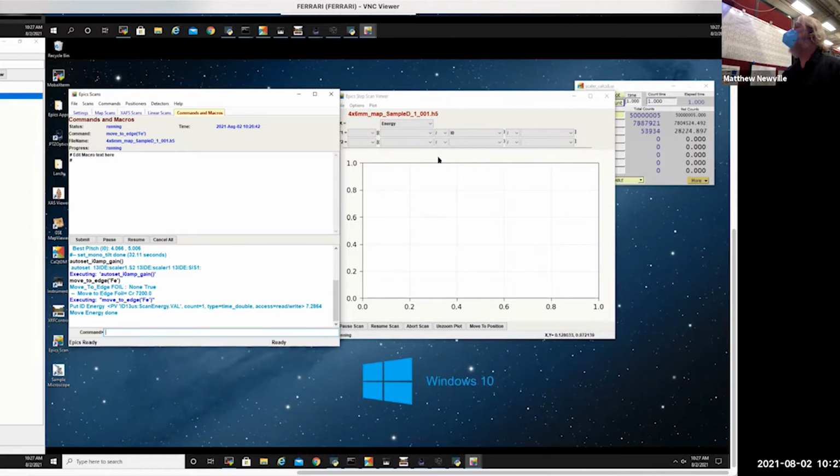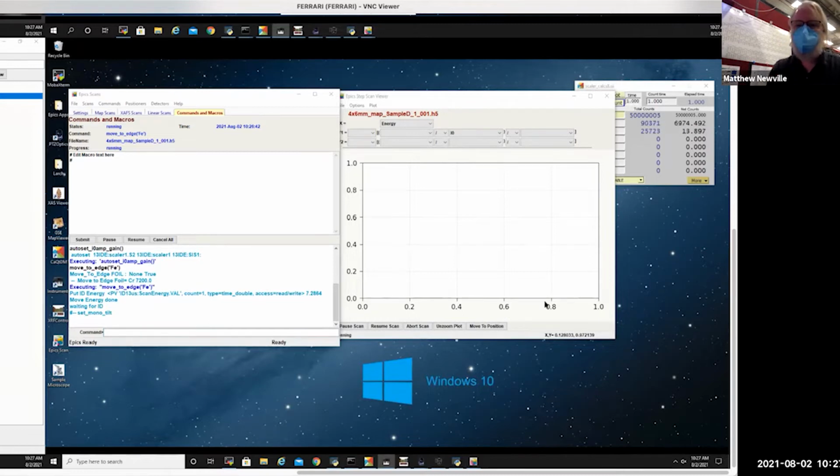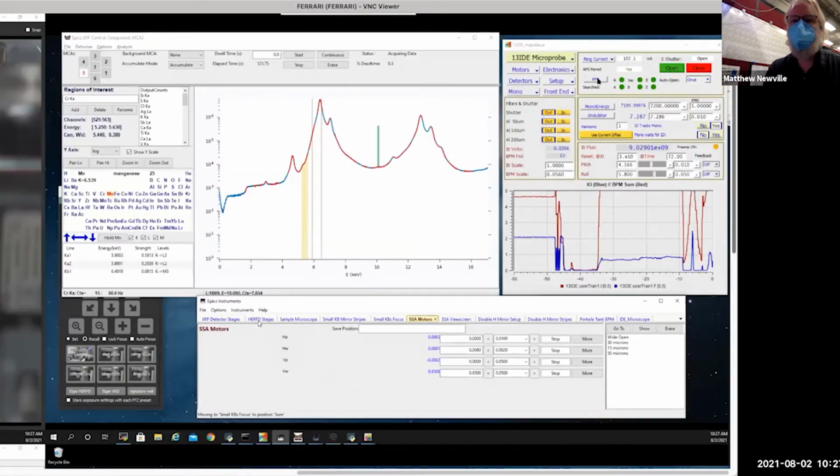I'm not going to fool around with it too much today, because when we're done, I want to go back to do some other microfocus work this afternoon. So I'm not going to sweat about that too much. So I told it to move, and actually I should show you up here on some of our display screens.